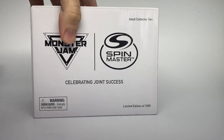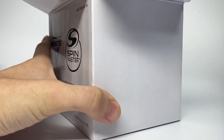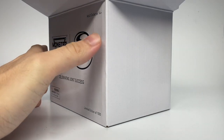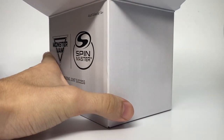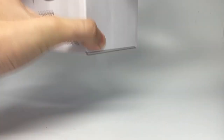So let's open this up, because this again is just a cardboard box protecting what's actually inside. And this will be the new display case for the employee trucks or the Toy Fair trucks moving forward from this year. So this was an expensive endeavor, I'm sure, and you'll see why in a moment as I pull this out of the box.